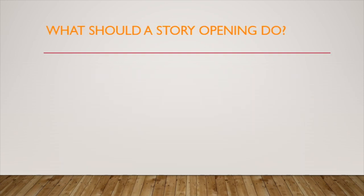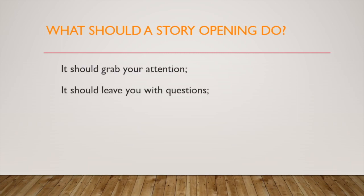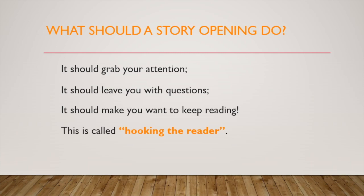Firstly, we've got to think about what a story opening should do. It should grab your attention, it should leave you with some questions, make you think about what's going to happen later on in the plot. It should make you want to keep reading most of all. If you do these three things, it's called hooking the reader. It means that they aren't going to put your story down after reading the first section. They're going to want to read all of it to get all those answers.